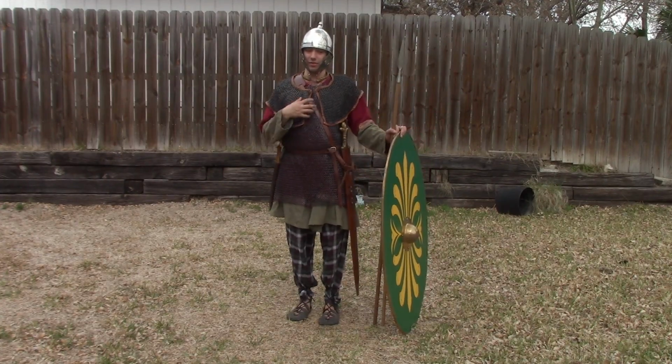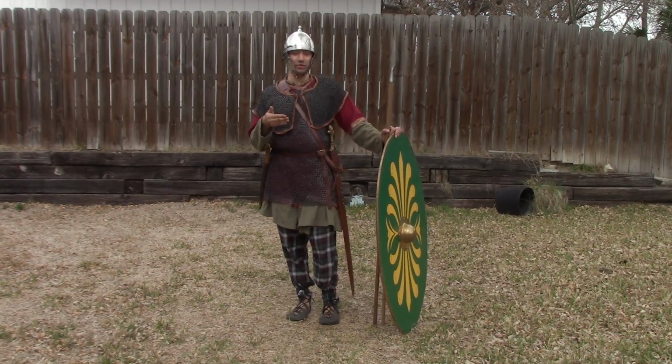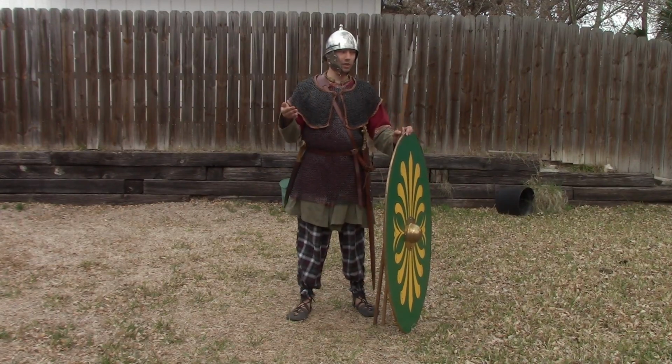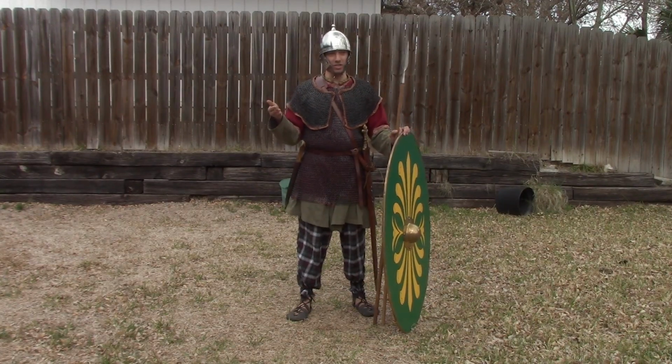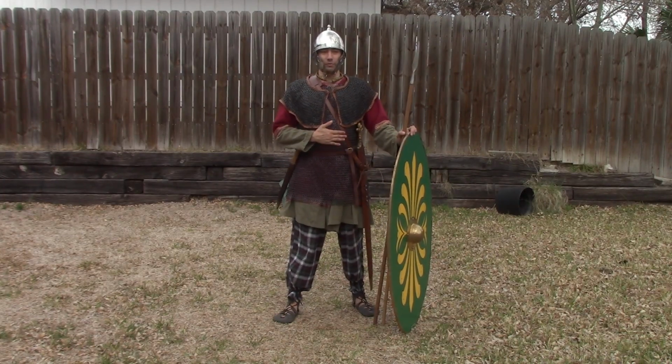And the fact is, Celtic mail was superb armor. It's stated that Celtic mercenaries, instead of wearing regular style armor, depending on the region, would rather prefer wearing mail, because this would be the most superb armor.